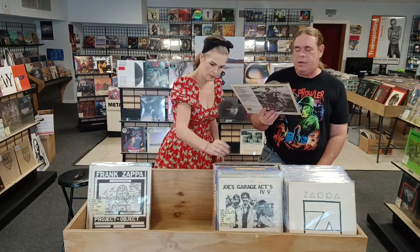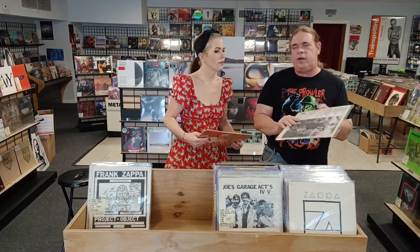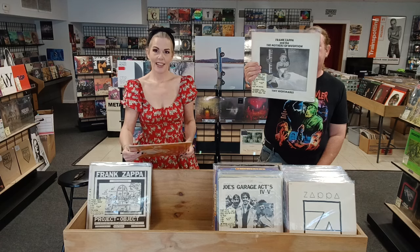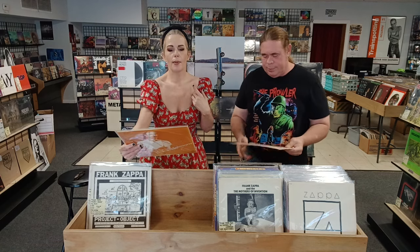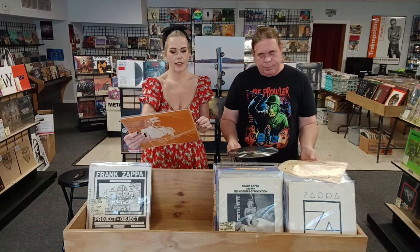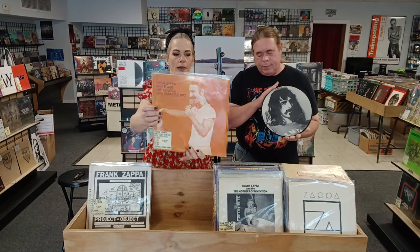All right, I've got Tiny Nightmares, and it looks like this is the Halloween show from 77. It's perhaps in 78. Boot. And I've got, I don't have a year on this, Frank Zappa, Wax Flags, live at UCLA, New Year's Eve, 1977. And it's a 2 LP bootleg.